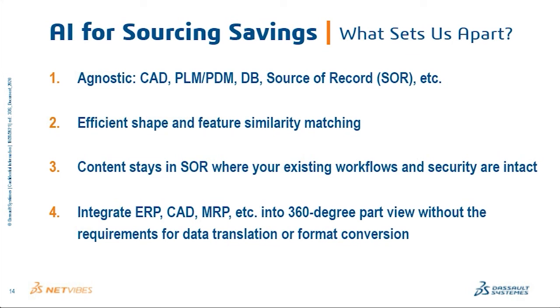Again, we're staying in the system of record. We're not creating a new system of record that has different versions of the truth everywhere. And then lastly, the integration to the ERP and CAD, MRP, MES systems for that 360-degree view of a part, so that you can make a sourcing decision based upon the price, the quantity, available inventory, and even adding different types of information around supplier quality and things like that.